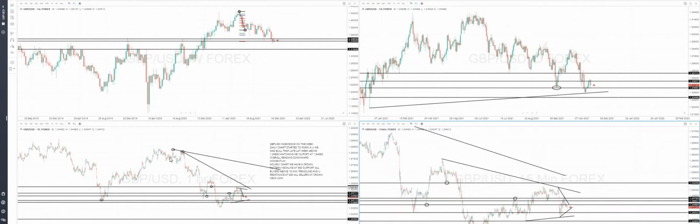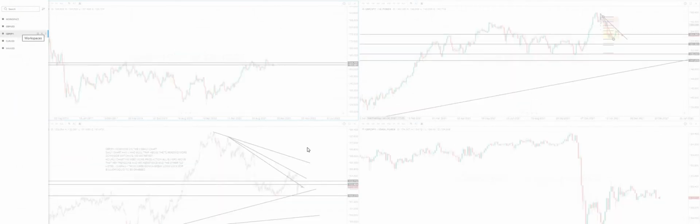So if you guys are a little confused, just stick around. I'm going to go over these things one more time at the end once I go over everything, so just stick around. Let's go. So that's GBPUSD.